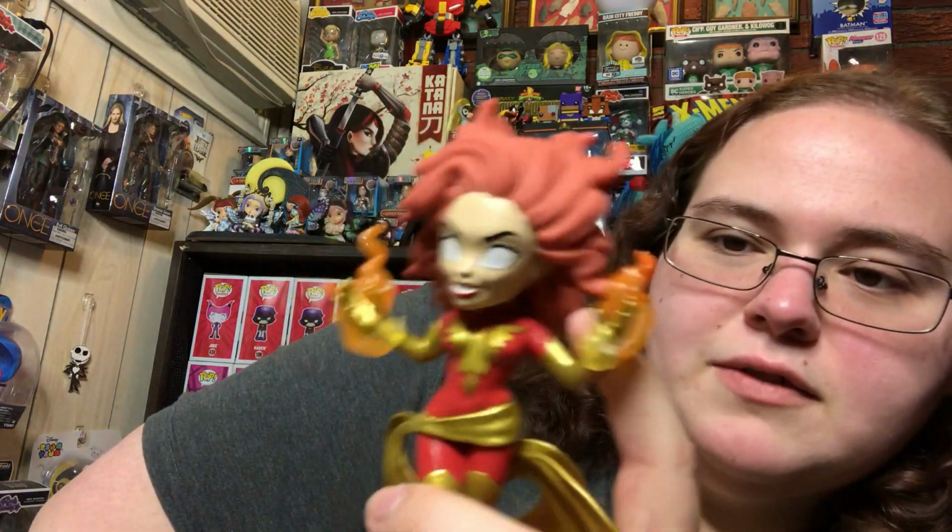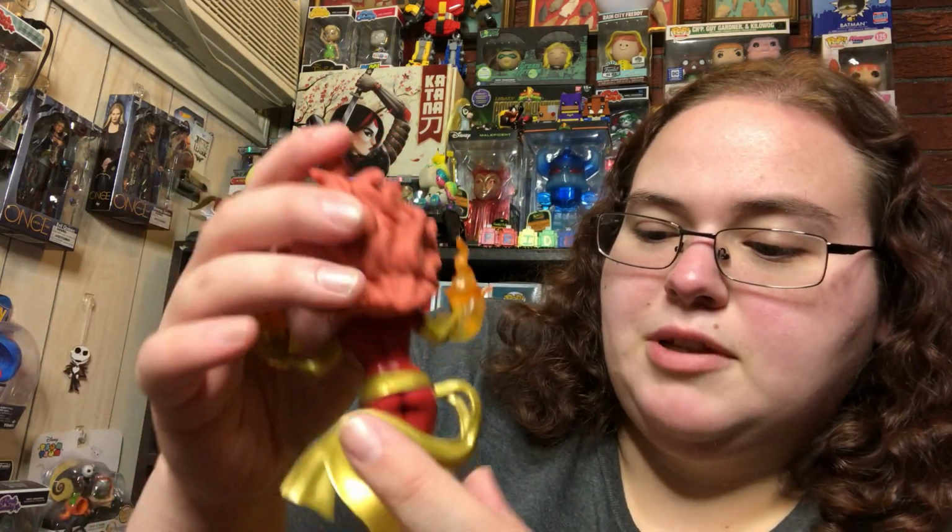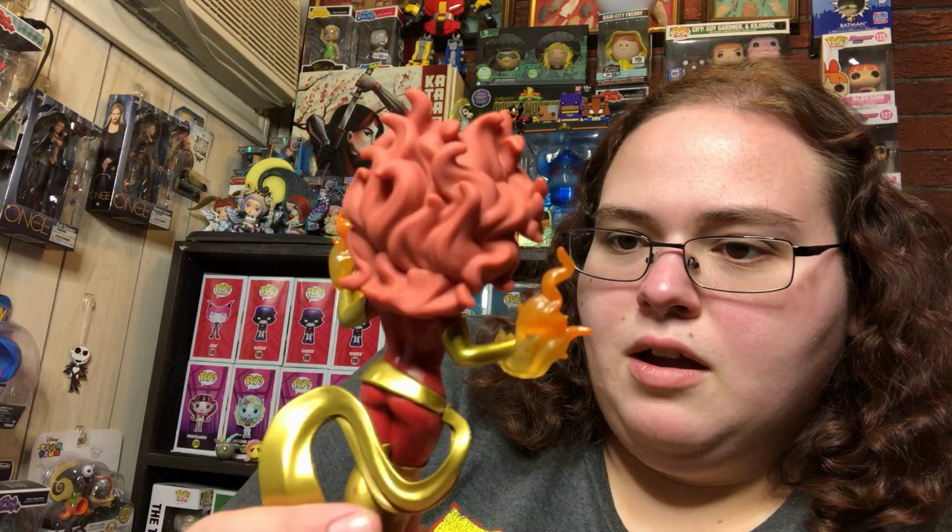I don't understand what it is with Marvel and Star Wars with the bobblehead. I do not like that at all. Do not like that part at all, but everything else is awesome. I love the flame effect. I don't have any Phoenix Pops. They're pretty expensive nowadays, so I am not fortunate enough to have one.